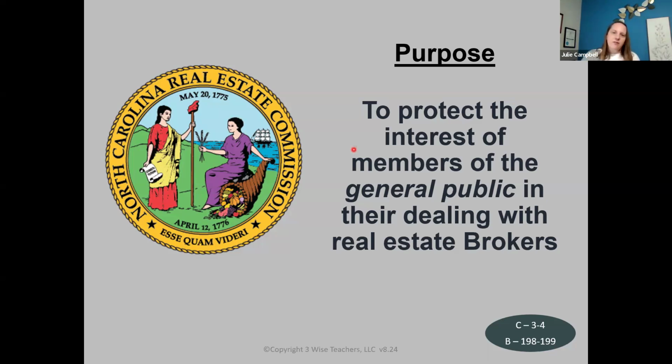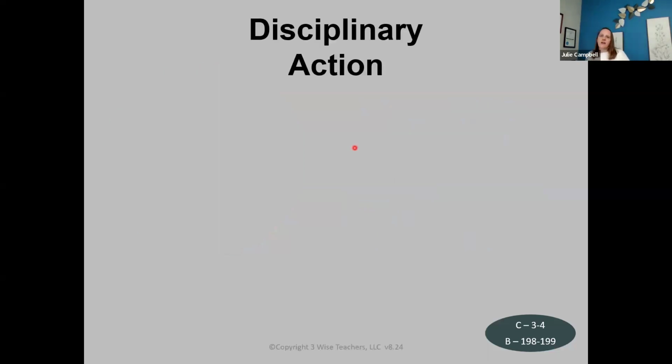The other thing that the Real Estate Commission can do is discipline our license. The North Carolina Real Estate Commission giveth you your license, and guess what? They can taketh it away. They can reprimand and discipline your license. Remember, they can only discipline licensees. They can't touch the unlicensed employee. They can't touch unlicensed sellers and buyers and landlords and tenants. They can only regulate licensees.